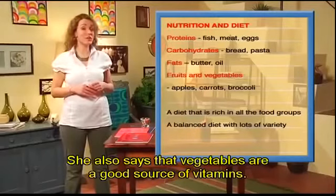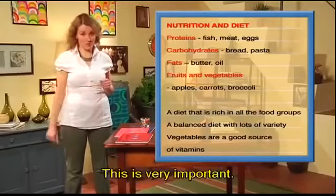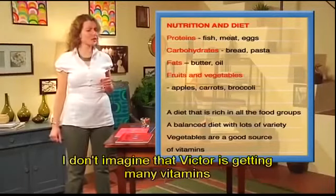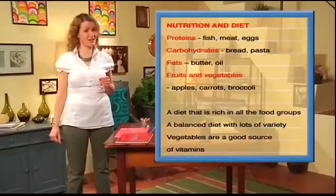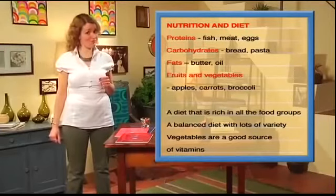She also says that vegetables are a good source of vitamins. This is very important. I don't imagine that Victor is getting many vitamins from the olives and tomatoes on his pizza. Do you? Anyway, that's all for our lesson.